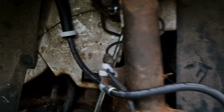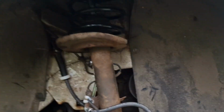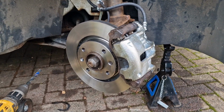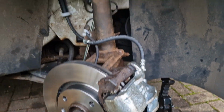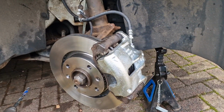New caliper, new drop link, and a new spring, which is sitting a bit weird, but it's also fully decompressed, and a new brake line as well. So yeah, I said all new brakes at the front. Get that wing and stuff sorted out, and then it should be all good to go. Get the wheel back on, obviously not going to sell it without that.